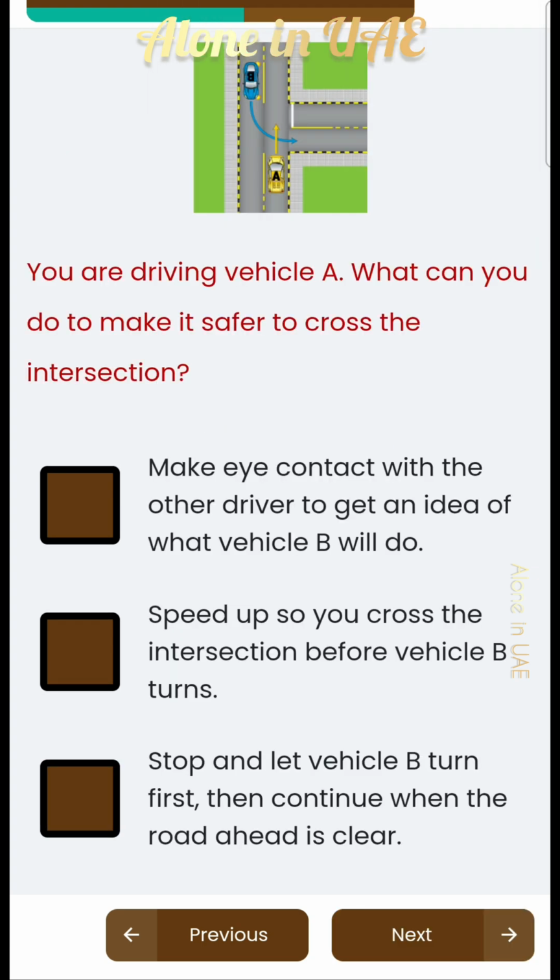You are driving vehicle A. What can you do to make it safer to cross the intersection? Make eye contact with the other driver to get an idea of what vehicle B will do.